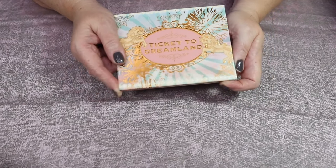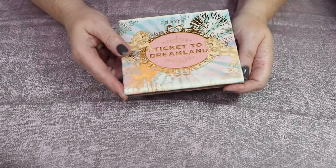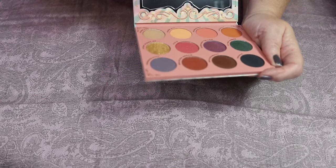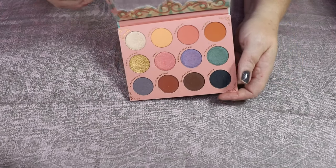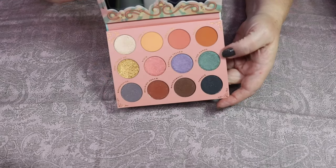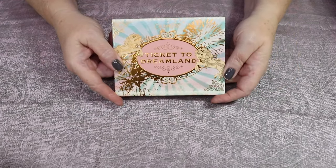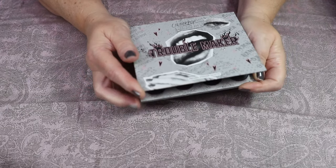Ticket to Dreamland. My daughter said that I needed this palette, so I went online and looked for it. I think I got it off of eBay. And I think I swatched it, but I have not used it. I really love that green. I will probably depot this one.